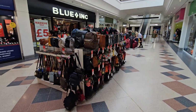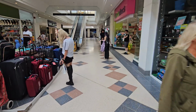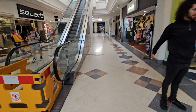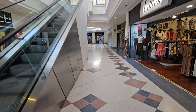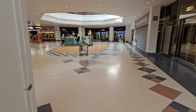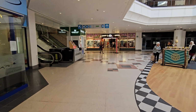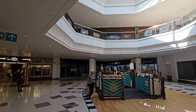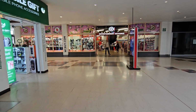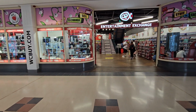Got some bags on the left hand side if you're looking for a bag. There's only 2 boxes left. I suggest you do the splits like this. And that is basically the Marlands Centre. Obviously, as I was saying, there's a few things upstairs. Obviously, you've got the all-you-can-eat buffet up there. That's what that is, just up there. And you've got CEX just over here too. You've got the mobile phone shop just over here. And that's basically the Marlands.